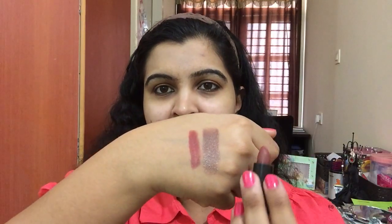And the cooler undertone brown is this one that we have, which is from MTV Moa in the shade name LS15, and this clearly has pink colored undertones to it. So this coffee brown would suit cooler undertone people really well. Next and the last, we are going to oranges.